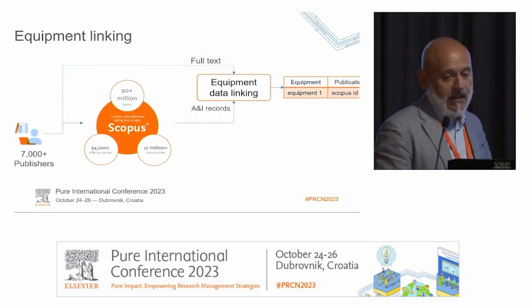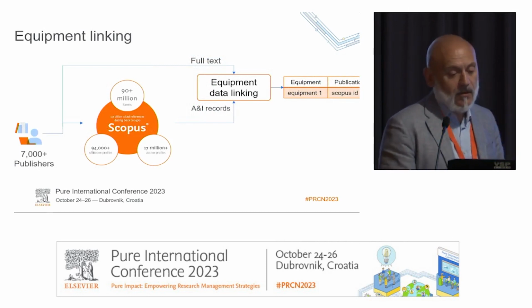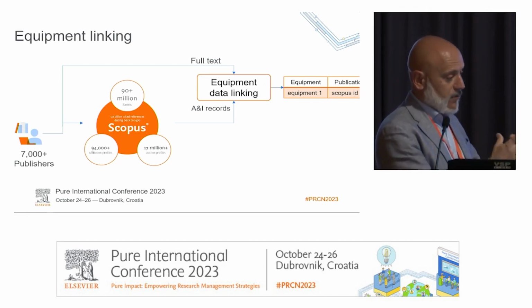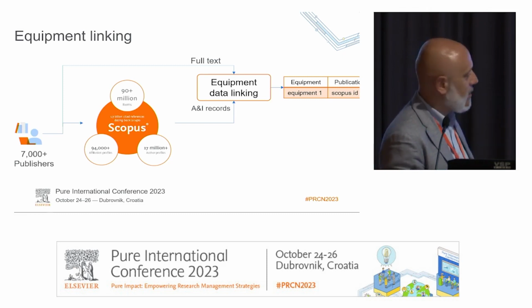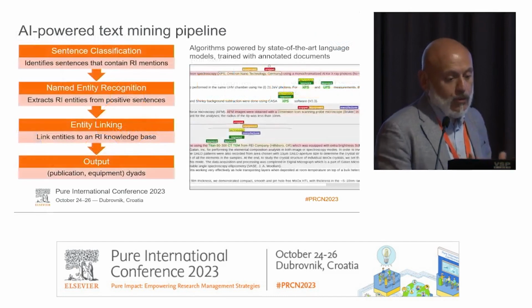The equipment data linking is exactly the same as what we described yesterday. So the innovation aspect of this is that we start from the full text. We create a corpus of publications from Scopus, and then we go all the way back in the Scopus data supply chain to get access to the full text. And what do we do with that full text?